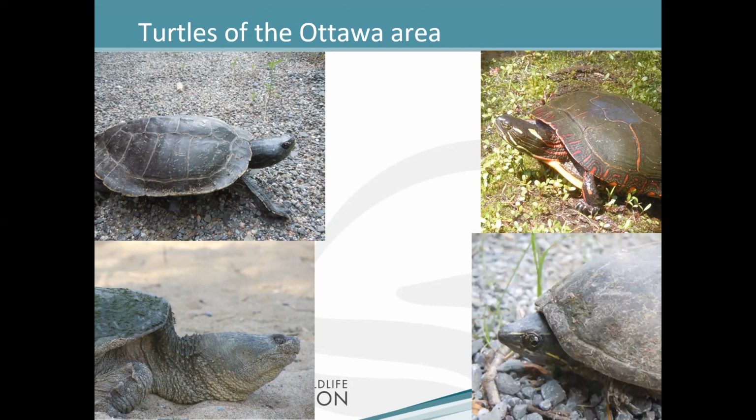There's the stinkpot or eastern musk turtle, which is very rarely seen. Musk turtles rarely bask out of the water. I think I've only seen half a dozen over the last few years, and they're a fairly small turtle. Maximum size is about 10 to 15 centimeters, so they're pretty small. And you might find them in a big marsh. You might find them in the Ottawa River, in a back bay of the Ottawa River, or something like that.